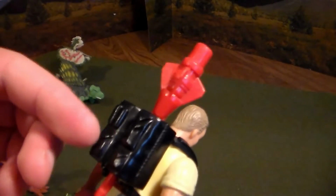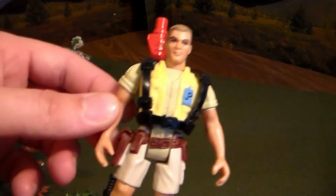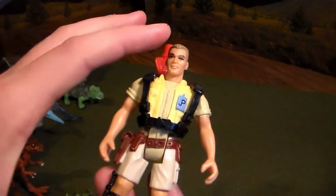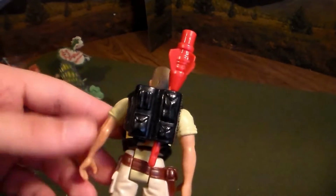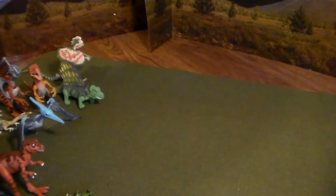Now, this one's not complete. This one doesn't have the other rocket. The person that sold me this lied. This one's really cool. I love how big the figures are. They look really cool. It's a pretty sick fig. He comes with like a rocket launcher.